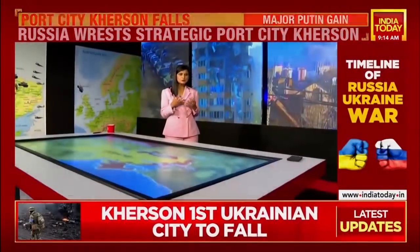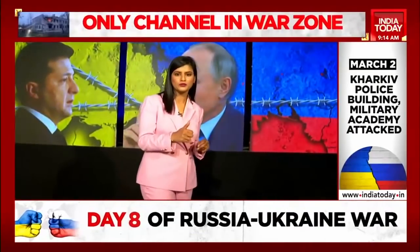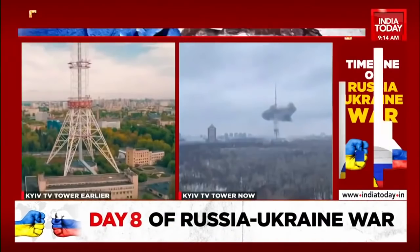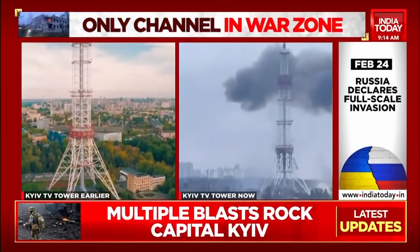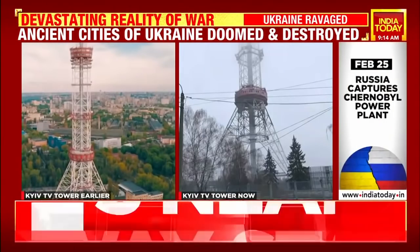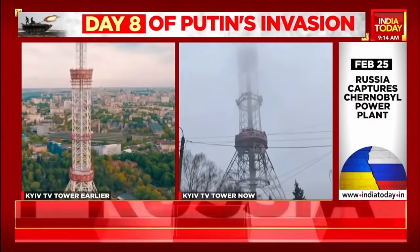We've been getting you some truly horrifying and scarring images and videos that have emerged of the war in Ukraine. But what I want to show you now is what streets of Ukraine look like before the war and after, to truly sum up this tragedy for you. This is from the capital, Kyiv, a TV tower that was targeted just 2 days ago. Look at how it looked before the war and now, where there's death, gloom and destruction all around.